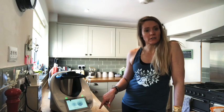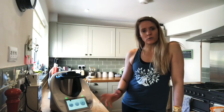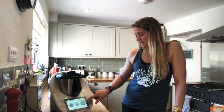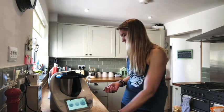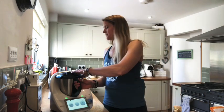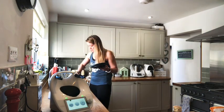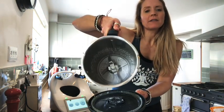Okay, if you turn the dial, then obviously you can stop the Thermomix at any point. So I'm just going to jump to the home screen, and then you can do your own version of the pre-clean. I'm going to put it for 10 seconds, and then I'm going to put the blades up to quite high speed. Lovely, that's that done. Okay, so I'm just going to tip this out. And then, as you can see, everything's much cleaner.